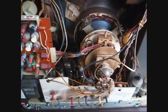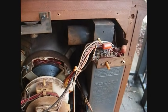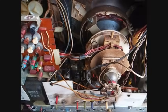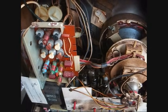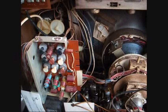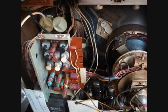Here's the inside of that Magnavox. As expected, pretty crusty inside. This is basically just a console chassis that they have in a 19-inch portable. So at the same time, they also had a hybrid chassis that was used in some of the lower tier models, and I think that one was series string. This one here is the better of the two.